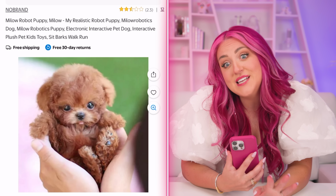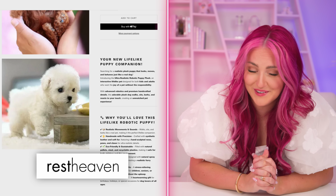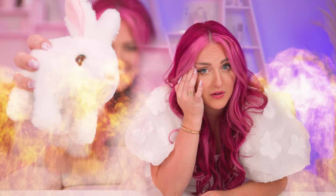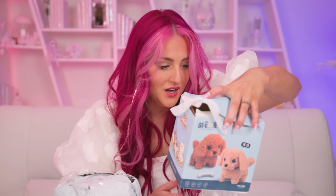So I went a safer route. I found him again on a website called restheaven.com. They're saying it's a realistic puppy for stress relief and therapy use. If it's anything like the bunny, that is not relieving any stress. Are you ready to see what showed up? Because we did get something and we didn't just get one thing, we got 2 and I'm very confused how this happened. Ta-da! I mean, 2 colors.